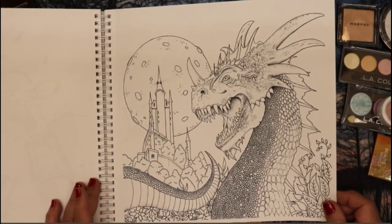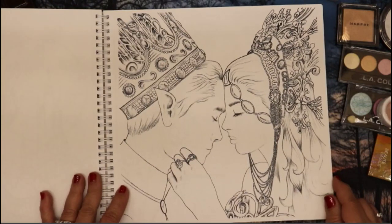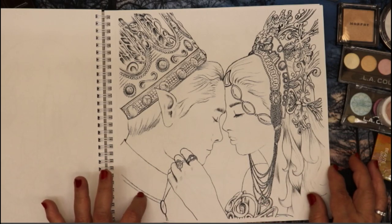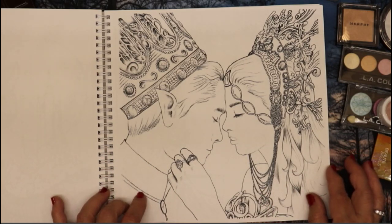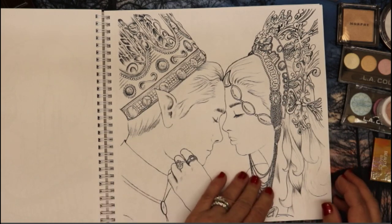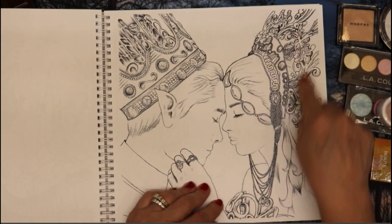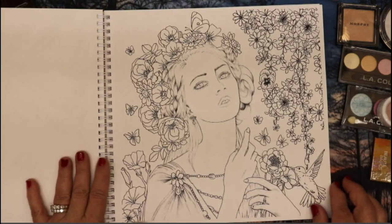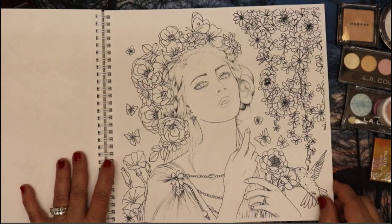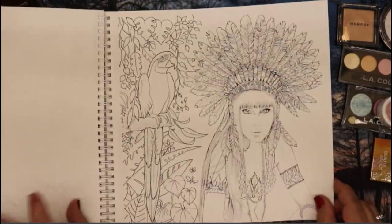Beautiful, beautiful, beautiful. Look at this. Can y'all just picture this in a movie? Like The King and I or something like that. Just pretty. You can practice your metals and your gemstones and just expression on the women's faces.